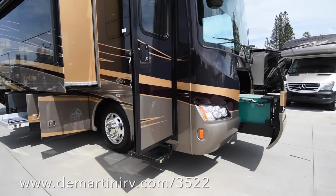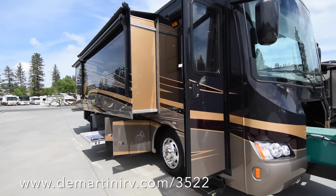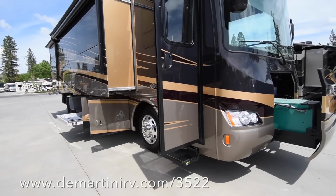As you can see, we have one of the better paint jobs in the industry as a whole. We use Sikkens automotive paint. With Sikkens, it has a nice elastomer, so it's going to really be able to fluctuate as you go from hot to cold temperatures or vice versa.